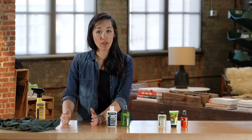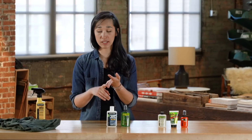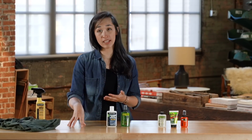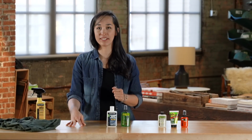So your last category of options is going natural. You can use lavender, cedar, lemon and eucalyptus, or peppermint oil to keep the bugs away, but just remember that those methods aren't quite as effective as DEET or picaridin, so you'll have to reapply more frequently.